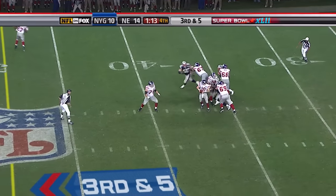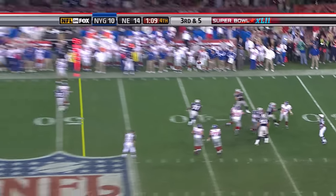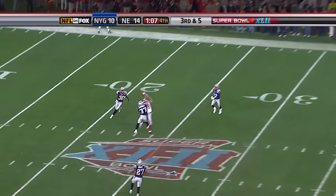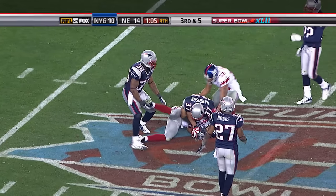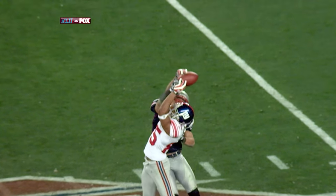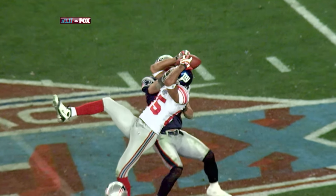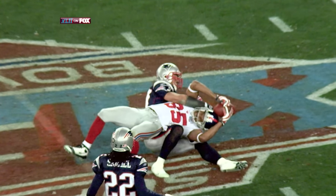Pressure from Thomas off the edge. Eli Manning stays on his feet. Airs it out down the field. It is caught by Tyree. Oh, my gosh. This ball is thrown, and Tyree just goes up for it like a basketball player. Harrison trying to knock it down. Stabler back to throw. Stabler now being harassed for the first time.